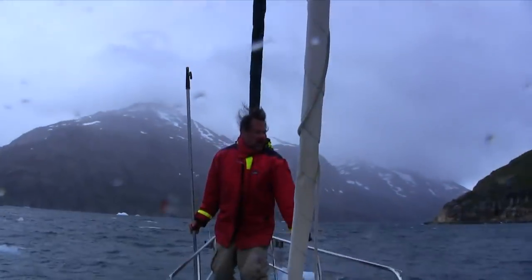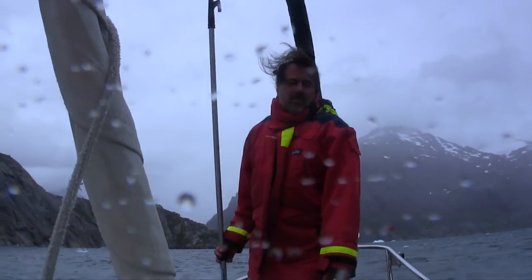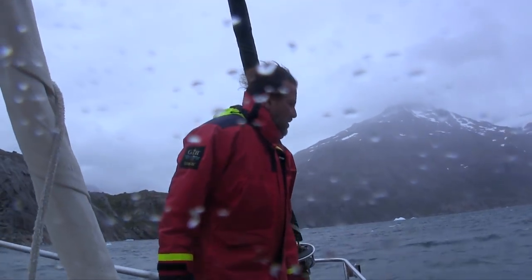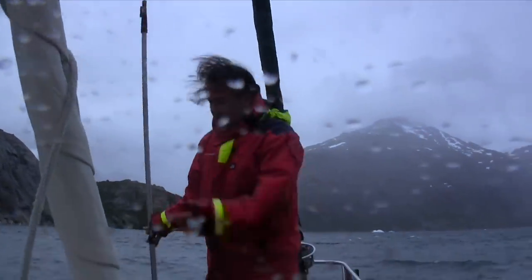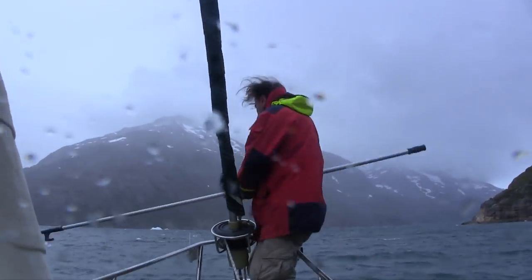That berg came so close to the anchor rode, and it's got sharp edges. I think it would have cut the rope. It just barely missed the bow. Yeah, it was over there, and I was kind of pushing it off to the port side, but then it just moved right under the bowsprit. At nightfall, it's going to be a lot harder to see.